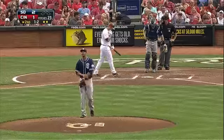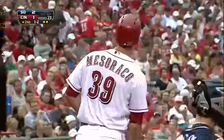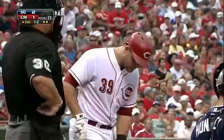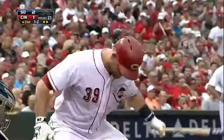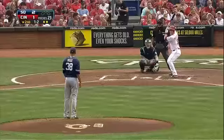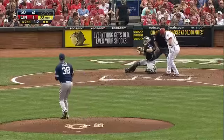Going to be interesting to see now, really, with this club, with Mesoraco really taking advantage of the time, the month that Hannigan was on the disabled list, upping his game both offensively and defensively. How much playing time Mesoraco versus Hannigan get the remainder of the season?